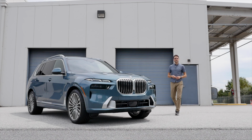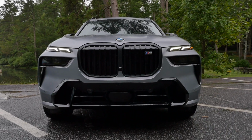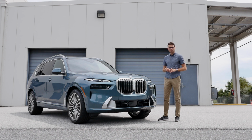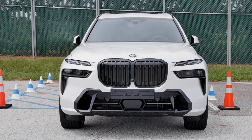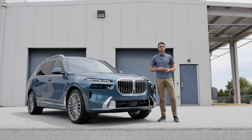This is the revised BMW X7. Can it be the king of luxury SUVs with all they've done to this SUV right now? Let's find out with Thomas on Autogefuehl.